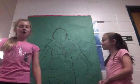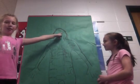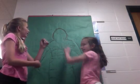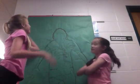Okay, so this is the brain. It's at the top of your head, and it sends messages to the rest of your body to do stuff. Yep. These are your eyes. It also uses your brain to see.